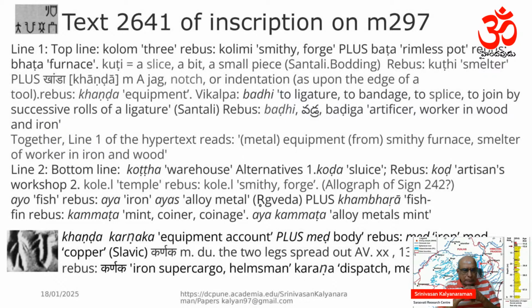So the other two symbols are famous: this standing person and the rim of the jar. Rim of the jar is Karna. Karna, dispatcher, messenger. It can also be Karna, wealth goods. So the artisan details can be read from the symbols that are used in the text script and matched with the Meluha grapheme or words which describe the symbol and similar sounding words which describe the material involved or resource involved or wealth involved. Next, please.